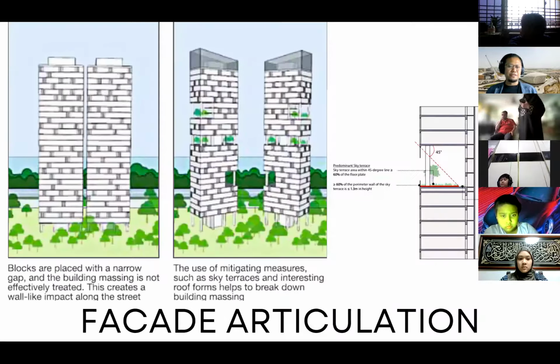And then there's also this thing called facade articulation. URA has this regulation about placing buildings very uniformly like that. See, blocks are placed in a narrow gap and building massing is not effectively treated. We do not want buildings to look like a wall facing the street. So we want buildings to look more interesting and punctuated with sky terraces. These sky terraces also help to break down the building massing. Not only that, but it also allows residents to gather together in a public space within the apartments or condominiums. This is where they get to know each other, say hi, chit chat, have some conversation, and get to know their neighbors. It also introduces elements of greenery inside the building. So that's why you don't see just blocks and blocks of glass and concrete buildings. We want some punctuations of this kind of social space. So this is facade articulation.